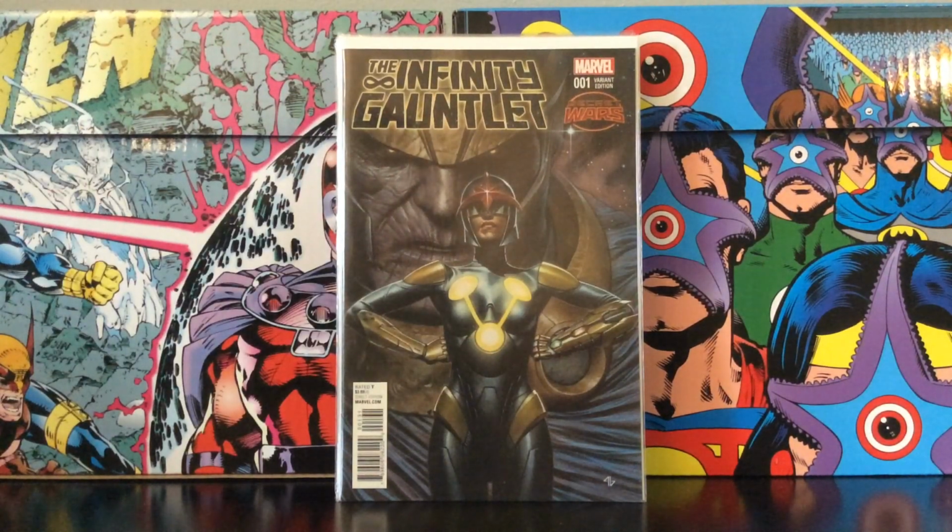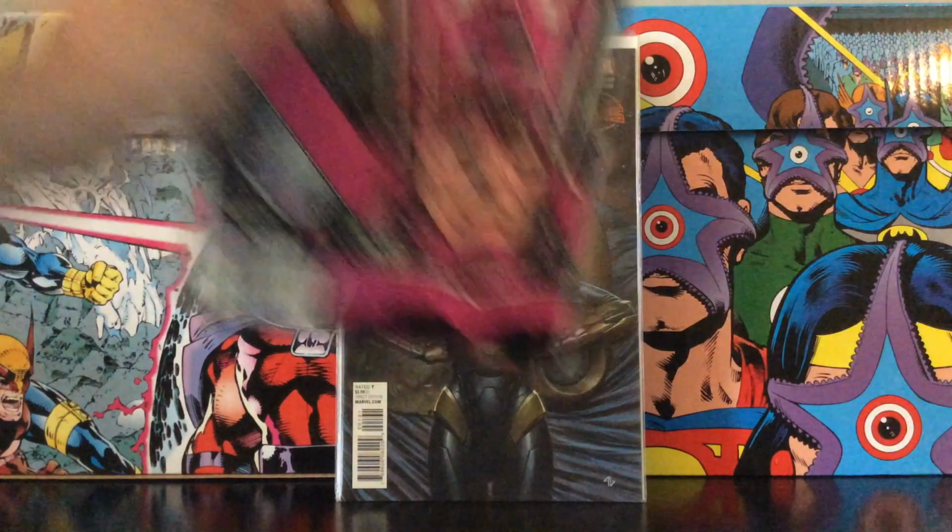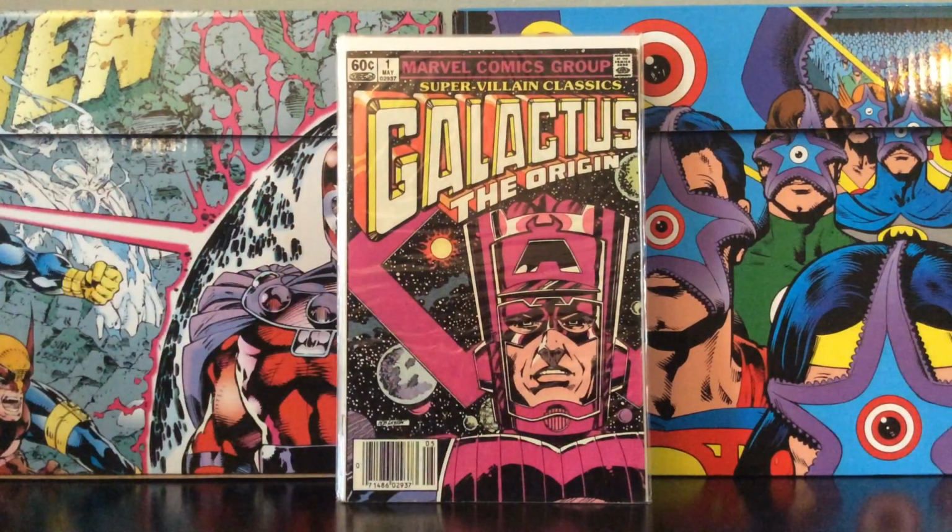Here's a book that I'm not really sure why it's risen in value. It was kind of hot when it first came out, and then it dropped all the way down to, I want to say, cover price. And now I want to say it's like a $30 book. This is the Infinity Gauntlet from Marvel Secret Wars number 1, the variant edition, and this features the first appearance of this female Nova, who I want to say already made her 616 debut in the volume of Guardians of the Galaxy, the one before the Donny Cates volume. Hard to keep track with all these volumes.